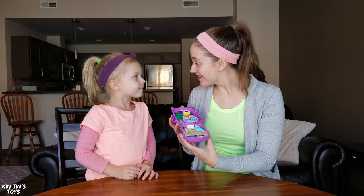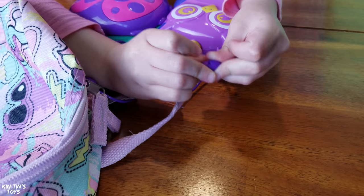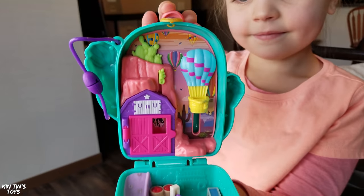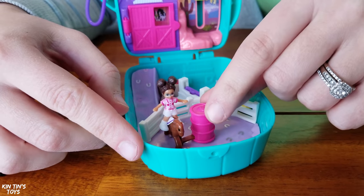Polly and Shawnee had an awesome campsite adventure just like we did. Why don't you put this on your backpack, Kin Tin? What else did you get? I'll show you. I got the Cactus Cowgirl Ranch. Horses, just like I found.